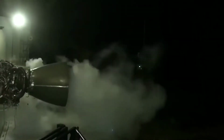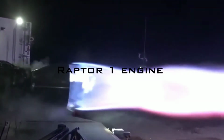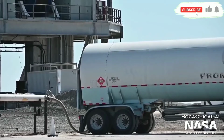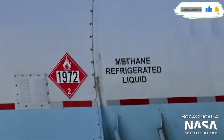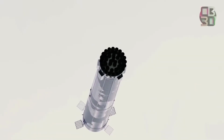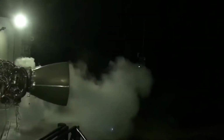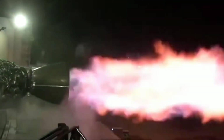First, let's look at the current status quo. All of SpaceX's rockets use the Raptor 1 engine or the Merlin 1D engine. Raptor 1s use methane and liquid oxygen fuels, making it one of the cleanest burning rockets available. And thanks to these high-thrust engines, precise throttle and gimbal ability, SpaceX has pioneered self-landing rockets.